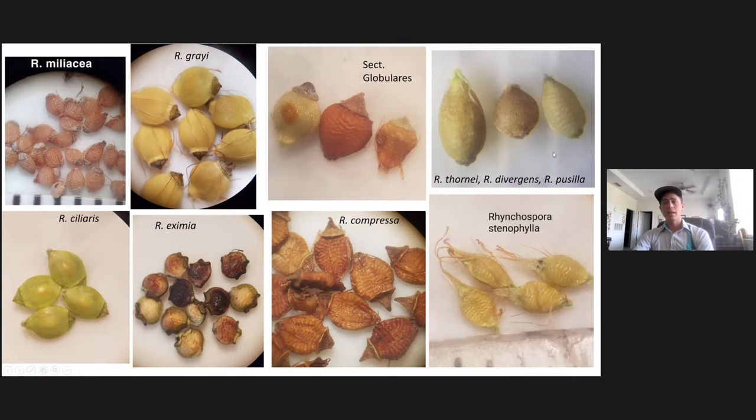And then some are tiny, like these three. It's really hard to show because I didn't have a ruler in here, but these are just absolutely tiny. And you really need like 20X or 40X to even get a sense for what species they could be.